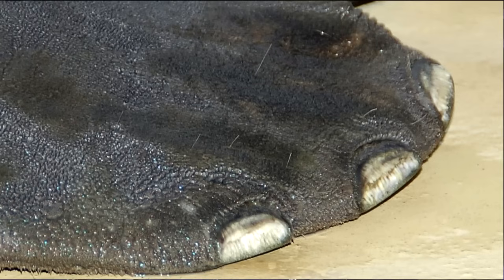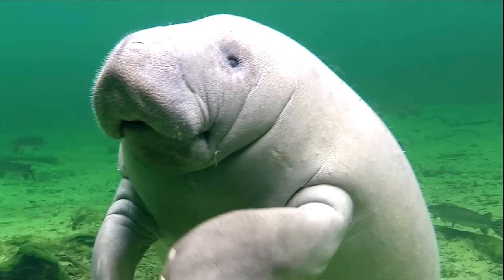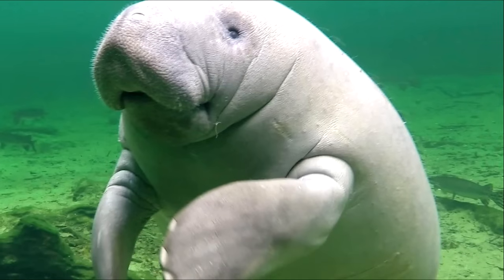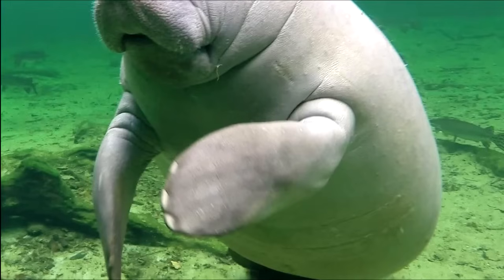There is no possible use for these fingernails in their flippers. Of course, the skeletons reveal five-fingered hands inside those flippers, just like you'd expect of evolution. And their forelimbs still have elbows, which don't serve any purpose in swimming. That's why whales lost those traits so long ago.